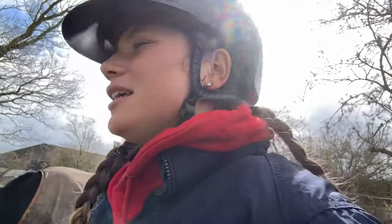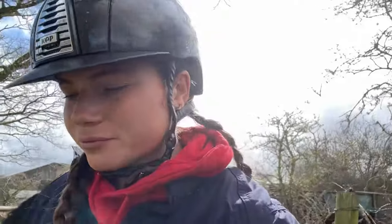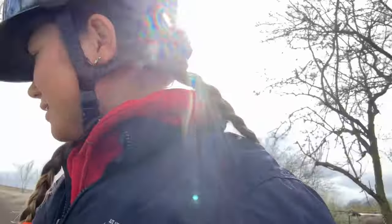But yeah, hopefully, but I think it's just where he's young as well. He feels a bit small and gangly. So once he builds a bit more muscle and toughens up and gets a little bit more bulky, I probably won't feel as big.